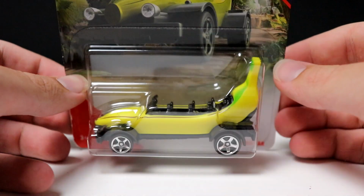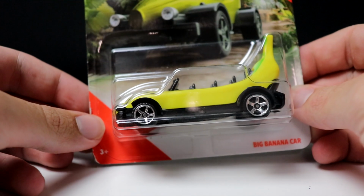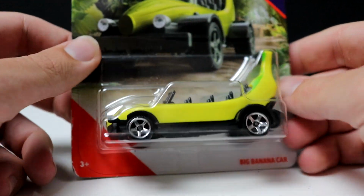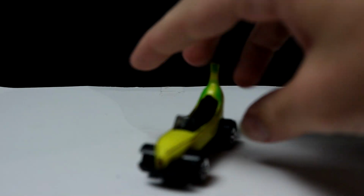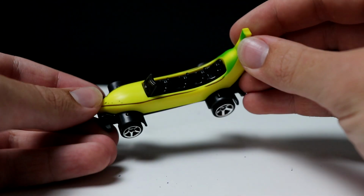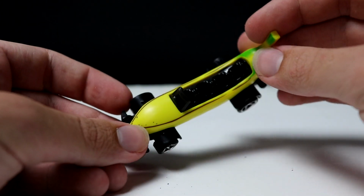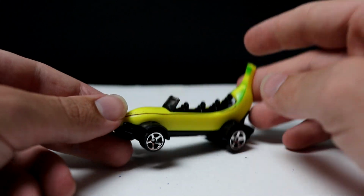Next up, we have the big banana car. I know people on TikTok will love to see this thing on the track, so I decided to pick it up because I had not seen it in stores yet. And this is always a huge gag at the Matchbox convention, saying, oh, the new casting should be the banana car, because it's just so funny, and I love it. I haven't got one yet, and it is a pretty cool casting, just straight up. I love all the seats in it. It's very cool. Can't wait to race this on the TikTok series.